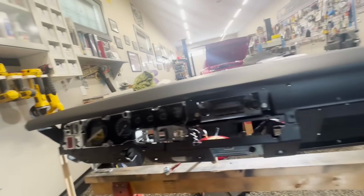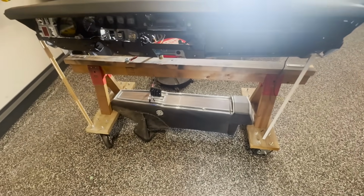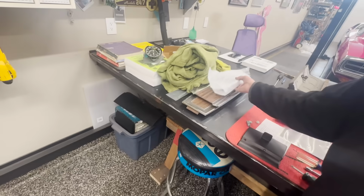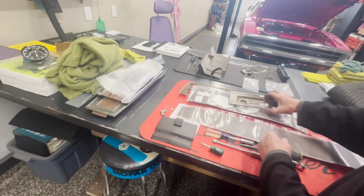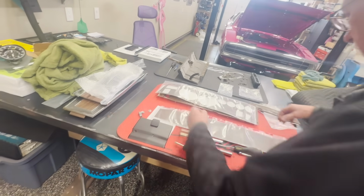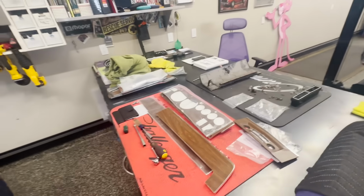Wow. Is that console good enough, or did we? It will be when it's done. I got the different plates. So they just got to be cleaned and detailed, and then I got all the new stencils. Yeah, because it's all wood grain. They didn't make it easy to refurbish them, eh? No, that's a problem with Dodges.